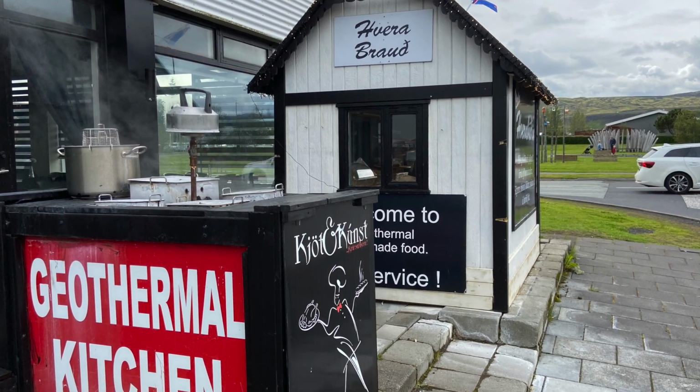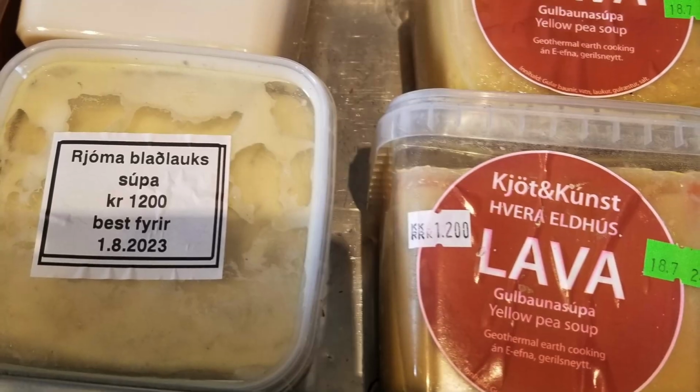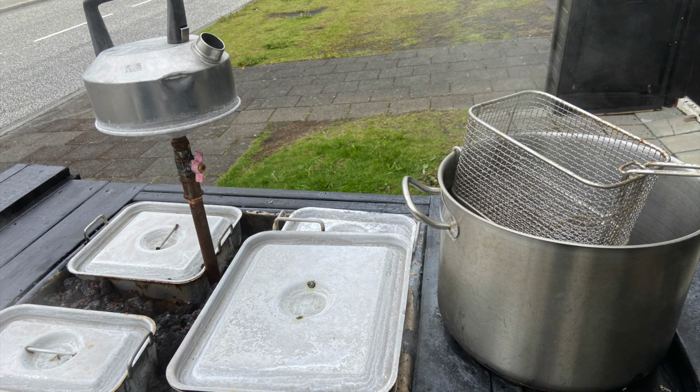We were also intrigued by the nearby geothermal kitchen where you could purchase food inside the hut and cook it yourself over steaming pans.